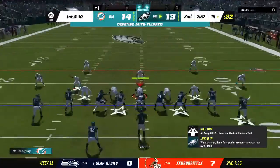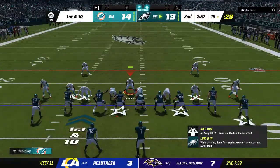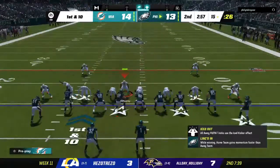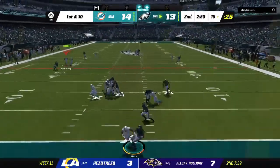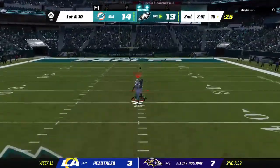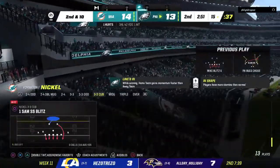On the set, Hurts and the Eagles come up here, 1st and 10 at their own 15. They'll try and start this drive in the air. He's going to fire one deep over the middle. It's incomplete. Took a shot, couldn't connect.